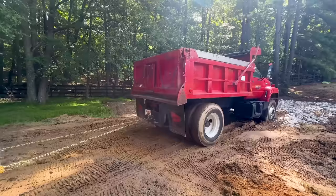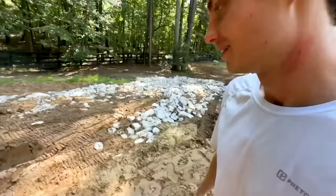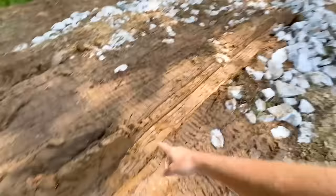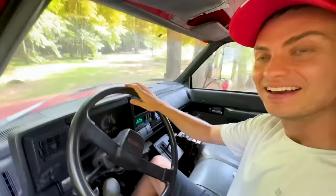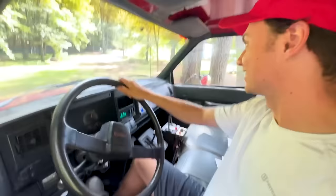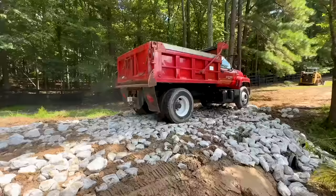And just like that, we're coming out. We're kind of running out of time, so we're gonna just make another pass at it and see if we can't get across. I'm gonna try to get a little bit of speed back. Okay, here we go. We're gonna try to take the dump truck across the riprap and see if we can make it across the bridge. Here we go. Oh, we're bouncing. Hang on. Oh. And we landed on the other side. We made it. Oh my God.